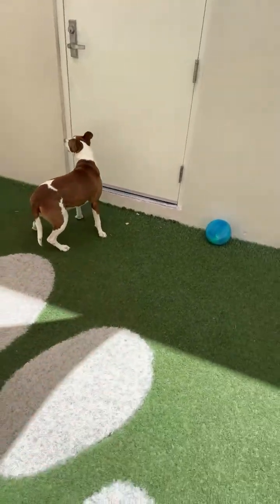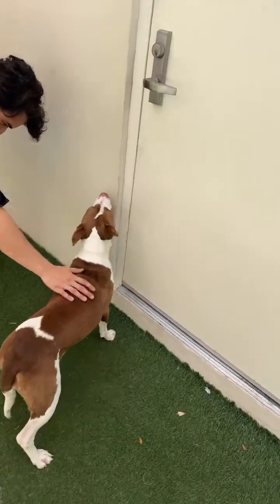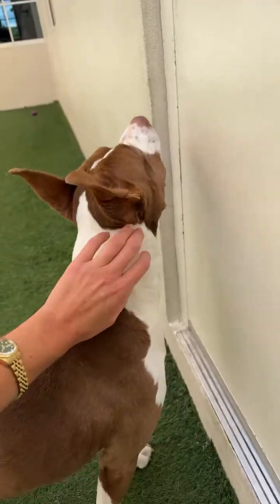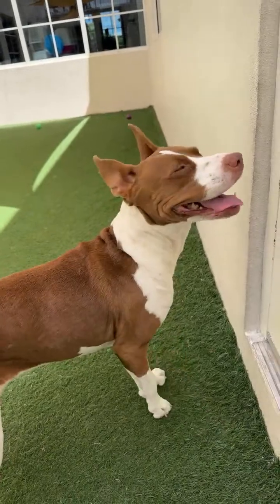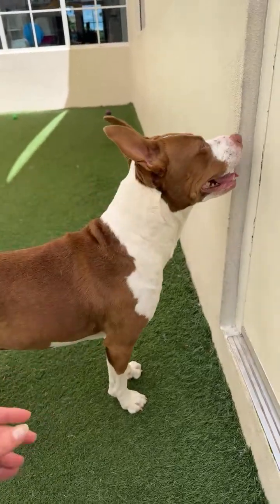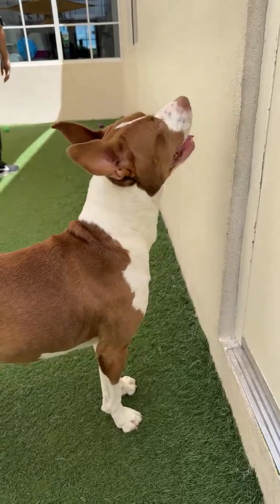She did live with another dog, and she lived with cats as well. According to the previous owner, they said she did great with all of them. We still will always recommend a dog meet, but when they have a profile like that, it's always a good indicator to us, at least somewhat, to see how the dog will do. Nibbles.